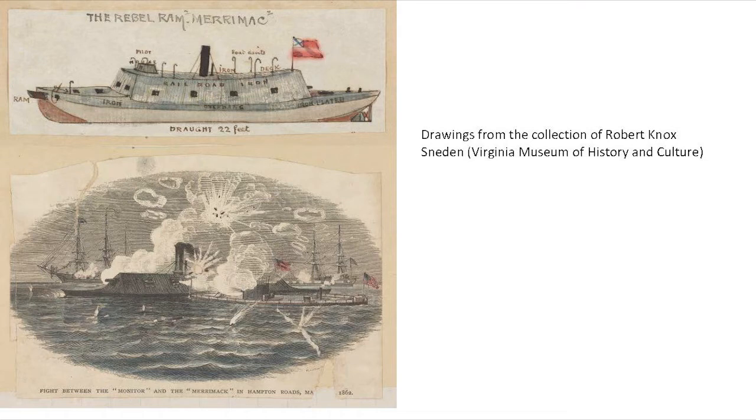We look at these collections in archives. For example, this is some drawings from Private Robert Knox Sneeden. He was in the Union Army, and during the Civil War, he traveled through Virginia, and he documented his time. And so he documented the Monitor and the Merrimack. There are several sketches that he made, and we produced a video on the Battle of the Ironclads that targeted fourth grade audiences for their Virginia Studies SOL. So it's just ways that you can use artifacts to tell stories. It doesn't have to be necessarily for a book. It could be to make a video for younger audiences.